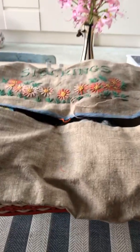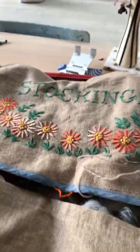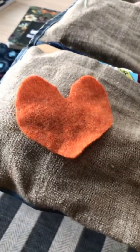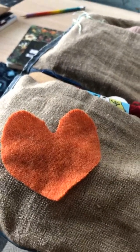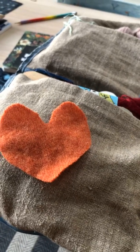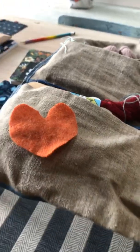Here is my most favourite little old stocking bag, which is where I keep all my darning threads. And I was showing you last time that I've been cutting up old cashmere sweaters and making patches. I particularly like these lovely heart shapes for my elbows. Nice to have some love at your elbow, isn't it?